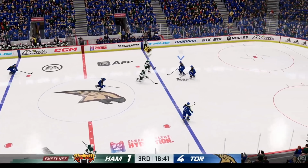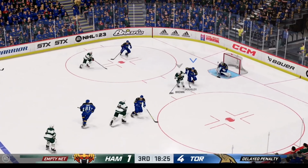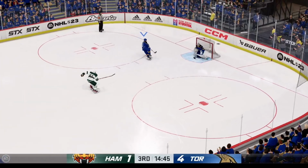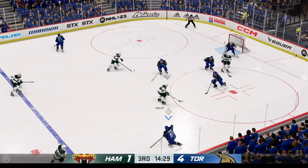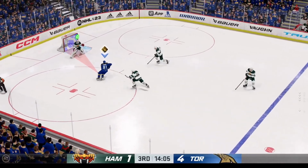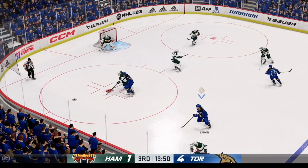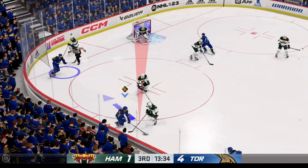And tries to make a diagonal pass to Kadri. Delayed penalty looming. Can't connect on the pass. McKinnon's clearly off as it hits the post and stays out. But they've got such a nice big lead, they didn't need it. And that's broken up with a stick in front. He's got a stick! What a stop by the goalie! Yeah, he looked really confident. Out on top of the crease, followed the shooter and made the stop.